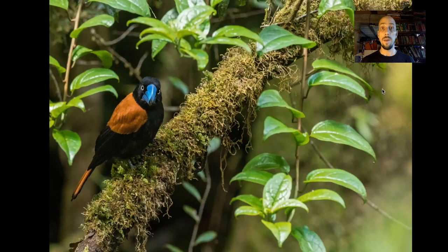The vangas are a big family in Madagascar. These are like Madagascar's answer to the Darwin's finches of the Galapagos. They're actually way more diverse, way more colorful. They just don't get as much press as the Darwin's finches.